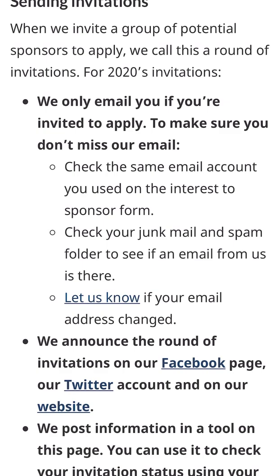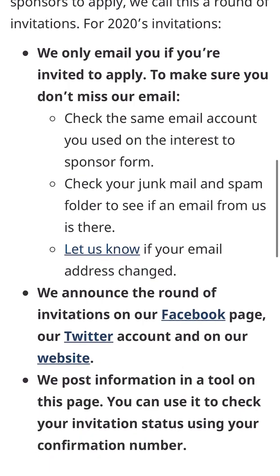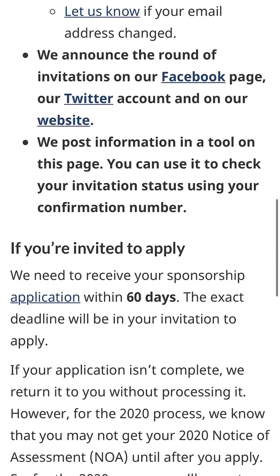Please keep checking your junk mail and spam, because you can get an invitation and you might not even notice because it was in your spam. It doesn't matter if it's been more than 60 days, you won't be able to apply. It basically expires in 60 days. So make sure you keep checking your junk and spam in order to find out. They also announce the rounds of invitations on their Facebook page, Twitter account, or on the website. So keep checking that when they do it.